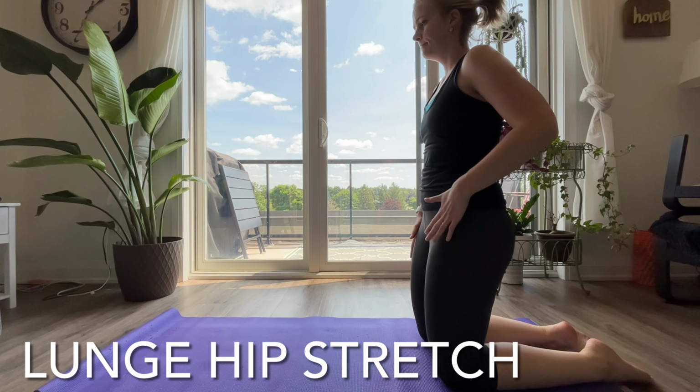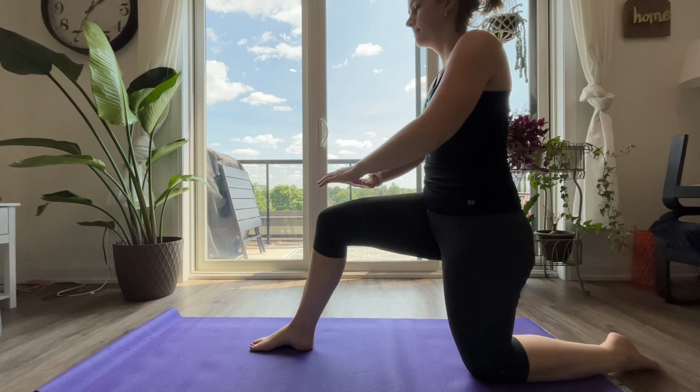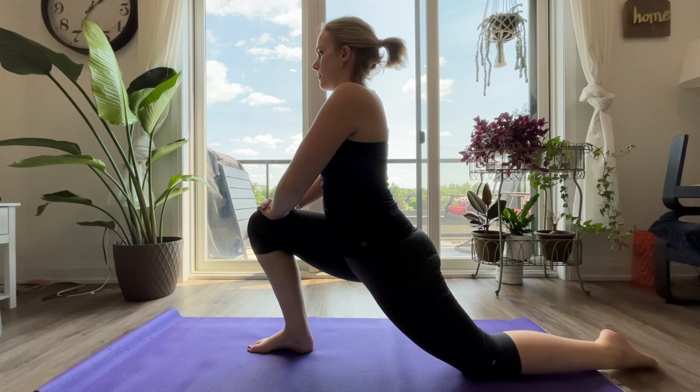An alternative method to this one is coming down into a lunge type position. Again, I've brought my right knee up. I'm leaning forward into it, feeling that nice gradual stretch in the front of my left leg.